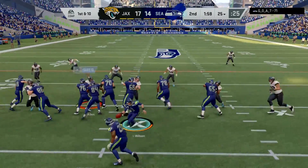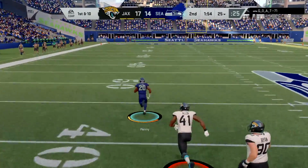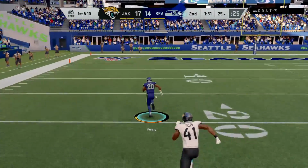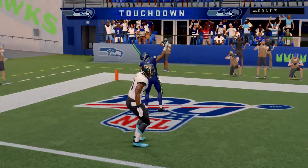Appeal to the vanity of your offensive line. Tell them that they control your fate. Leverage guys. Accelerating, and off he goes. He's at the 30, 10, and he will score.